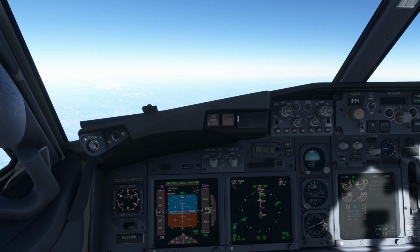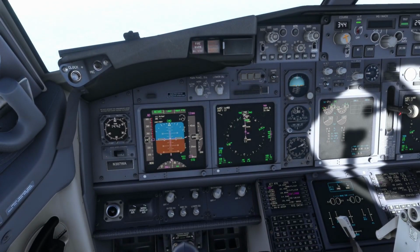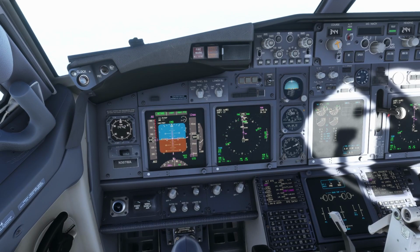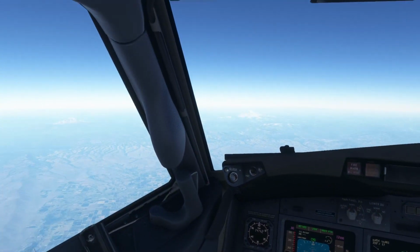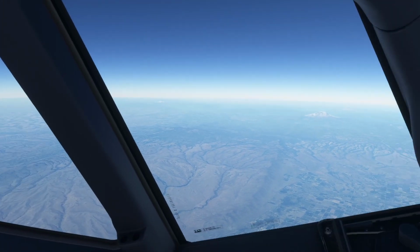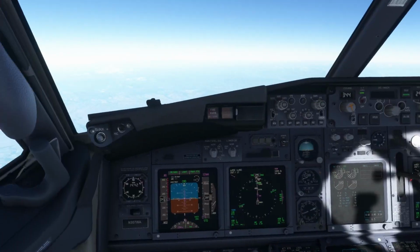Overall, I'm pretty happy with it. It's a super great plane. Performance is actually really good. It probably gets about the same as the Kodiak and the 414 on a 3, almost 4-year-old gaming computer. So when we get into the big cities like Denver or LA, I definitely struggle, but up here at 40,000 with no clouds, we're running really smooth.